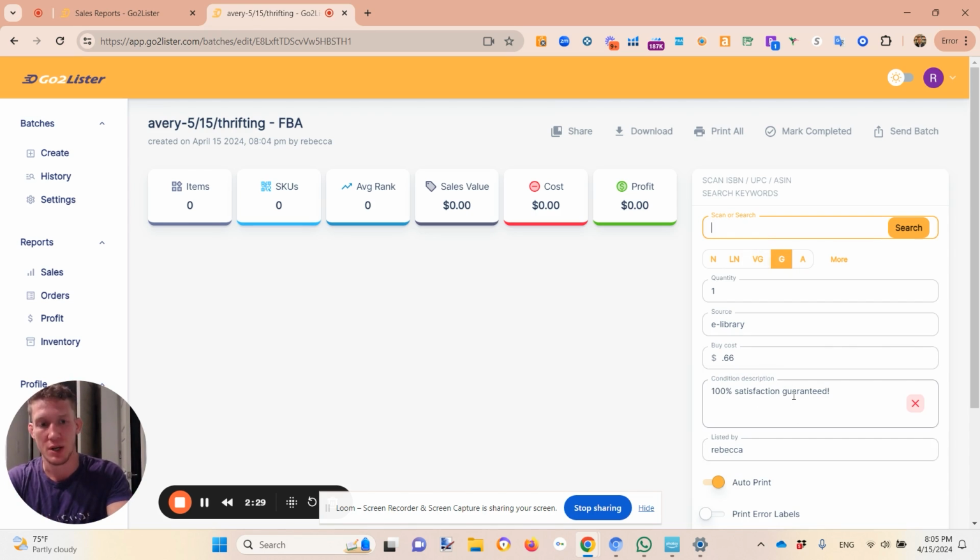100% satisfaction guaranteed. This is a very generic condition note, but this is going to allow me to scan freakishly fast. So I don't have to change anything. Everything's listed as good. Everything has the same generic condition note.